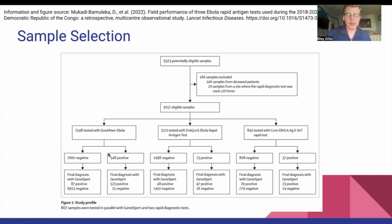Conversely, if we look at the positive tests, only about 500 of the samples were positive. And of those positive samples, 25 were actually negative. So there were 25 false positives. Ideally, we would want zero false negatives and zero false positives. And the same is done for each of the subsequent tests.